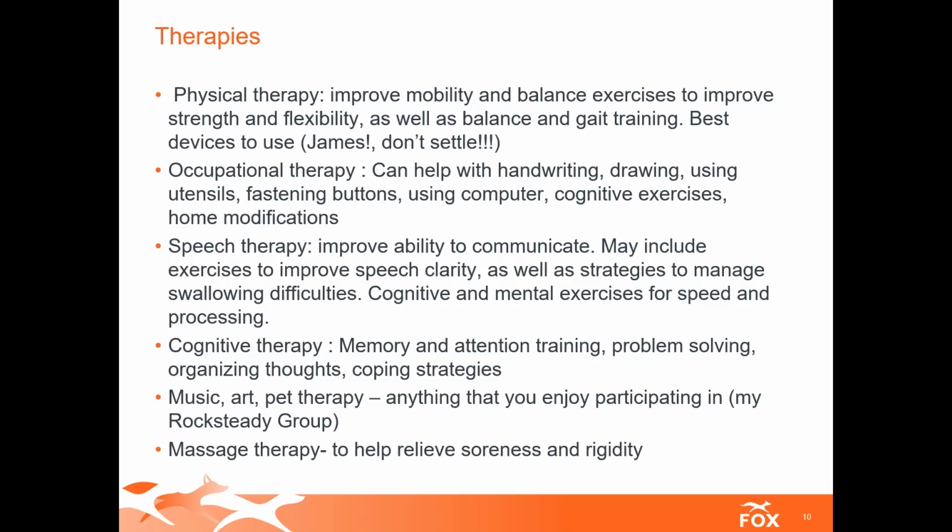Formulate your super team and get the best of the best for what you need. That goes for occupational therapy, who helps with things such as handwriting, drawing, using utensils, fastening buttons, using the computer, cognitive stuff, and home modifications. Find the best. I know a lot of good therapists, and I could recommend them, but if it doesn't work for you, what's the point?